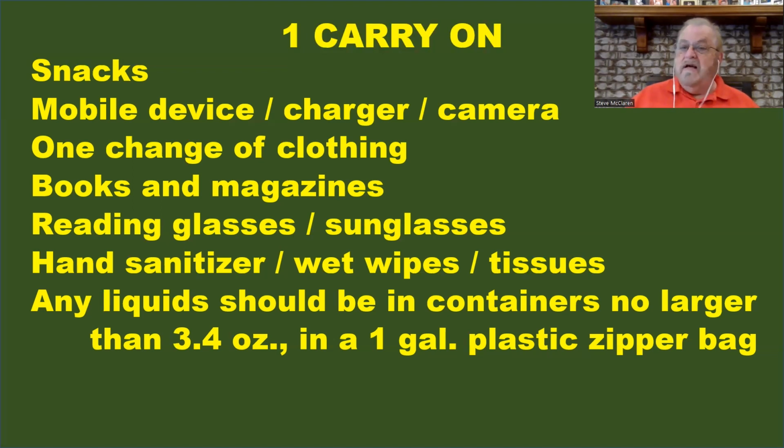Remember, airplanes are dry. They're very dry. They over-oxygenate the air, and your nasal sinus cavities and all that can get kind of dry. I'd take a package of tissues with you, just in case you get the sneezes or something like that.